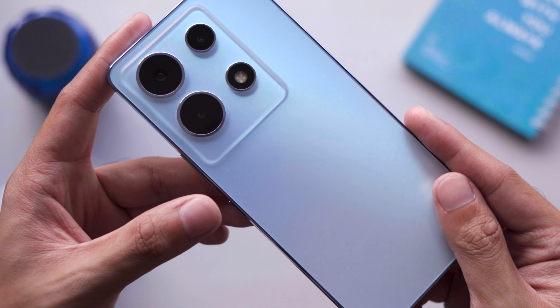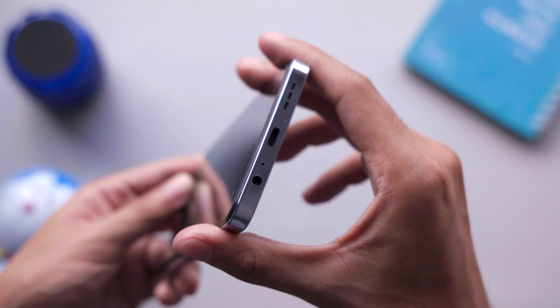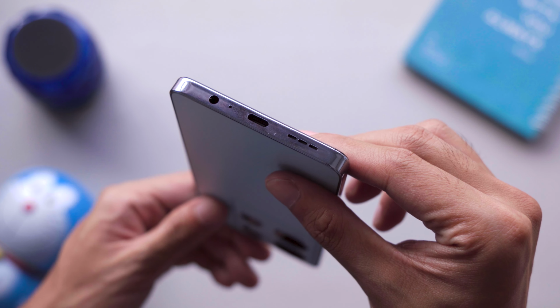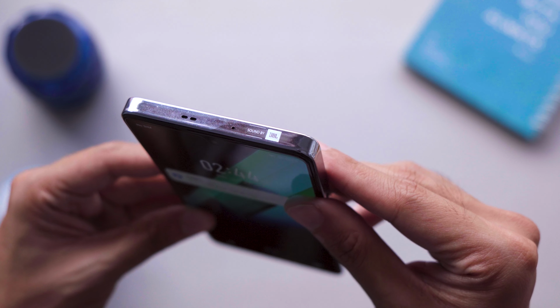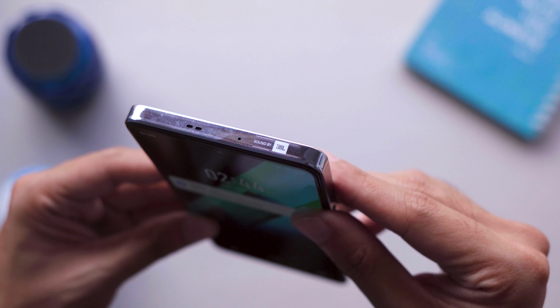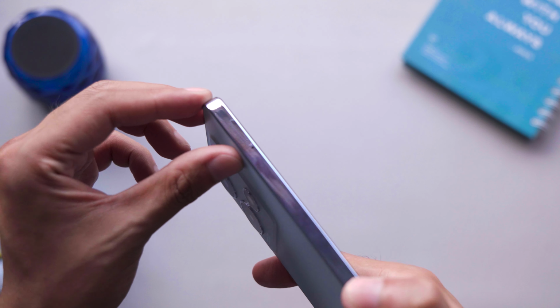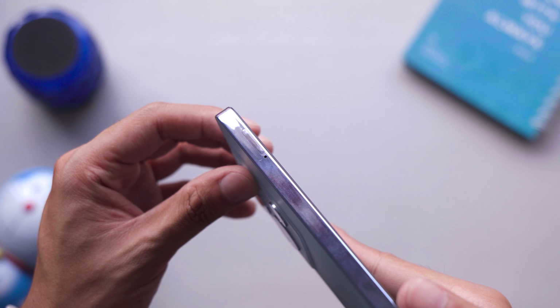So you have that power button, and then you have the volume rocker on the side, and down below you have a 3.5mm headphone jack, a USB-C port, and then the dual speaker with JBL tuning. So these speakers are tuned by JBL, so you should expect good sound quality later on. Oh yeah, and you do have an expandable storage, so you can expand the 256GB internal storage with up to 2TB of microSD card.